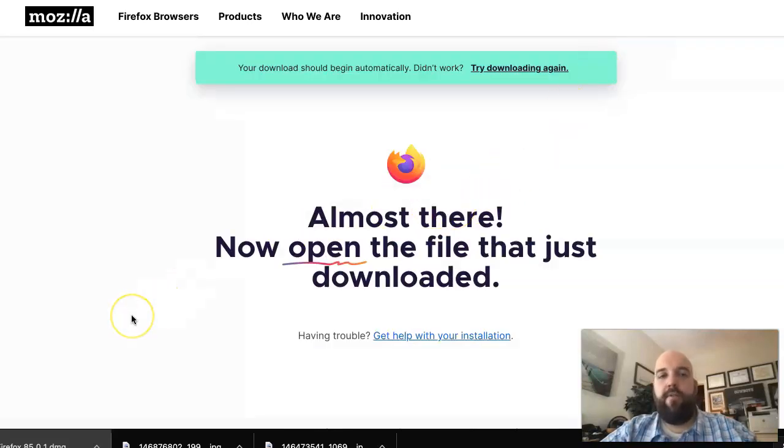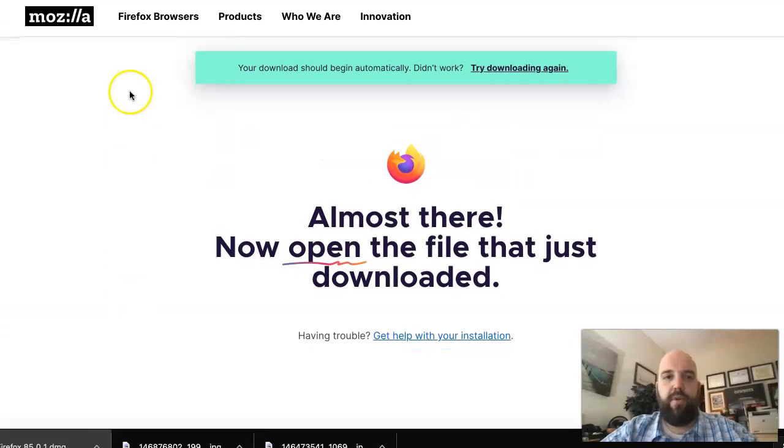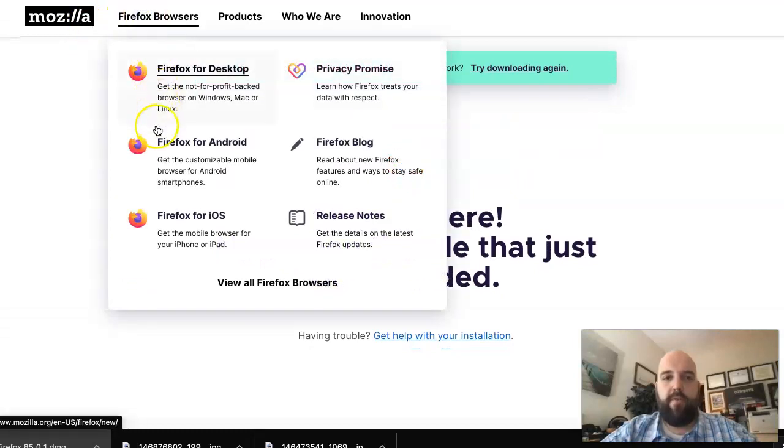Firefox has been around for a really long time. It was something that was good, and it kind of went downhill, and then it sort of rebranded itself a couple years ago. To be honest, I didn't pay a lot of attention to it because I was happy using Google Chrome. So let me show you some of the things that you should know about Firefox here.